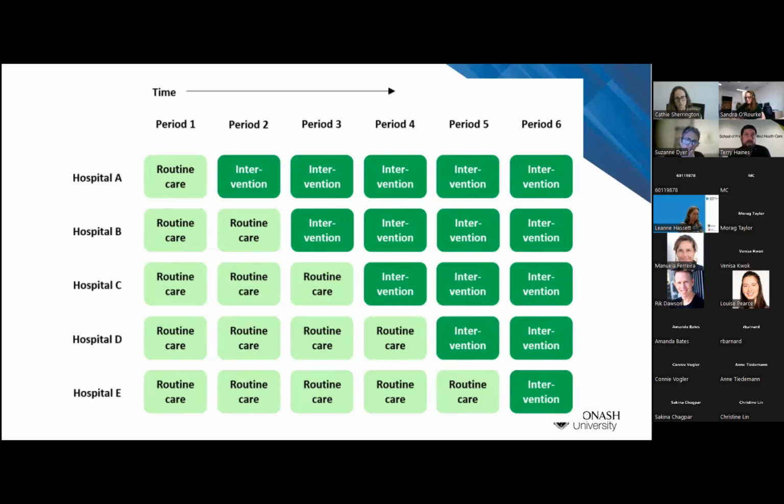Now, because in the stepped wedge design every cluster appears in both the intervention and control period, those differences are able to be eliminated from the estimation of the effect size when you do your analysis.